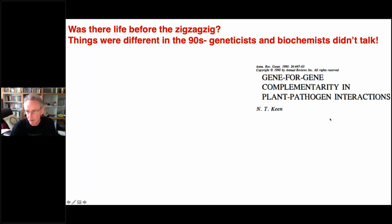I've got this little screenshot here as an exemplification of a big body of literature on that specification of the outcome of a plant pathogen interaction by genes. And the presumption was that there'd be receptors in plants that recognize specific so-called avirulence genes in pathogens. But you know, nothing was known, none were cloned back in 1990.